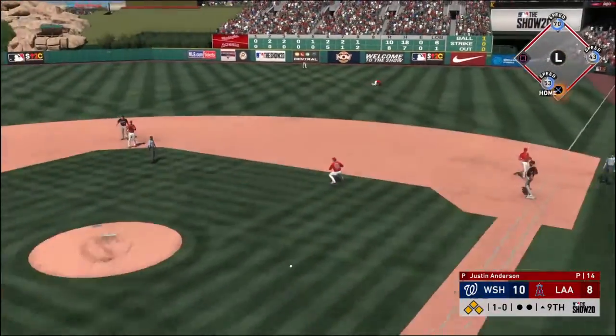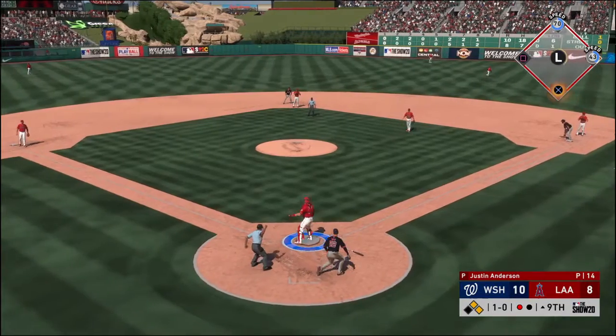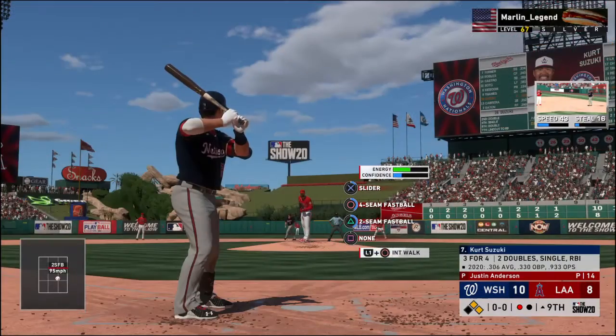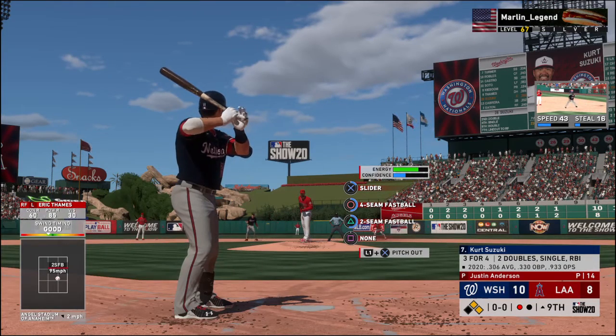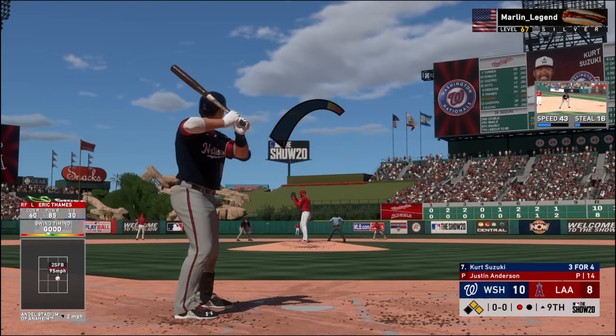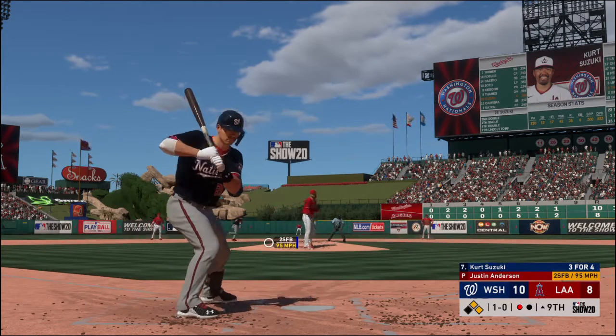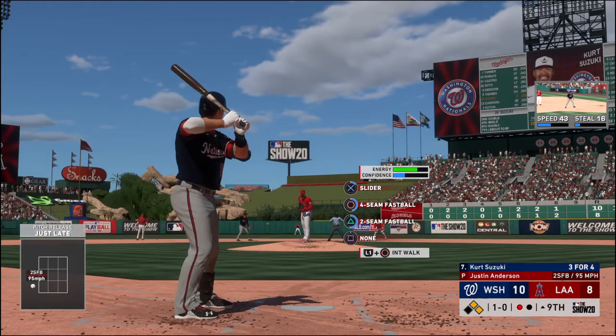Long throw to the plate. And he's out. Beautiful throw home to cut down the run. The catcher, number 28, Kurt Suzuki. To the plate now, Kurt Suzuki, as the first pitch misses to him, it's ball one.